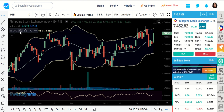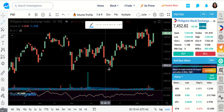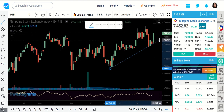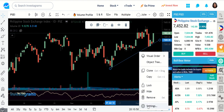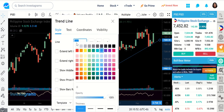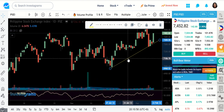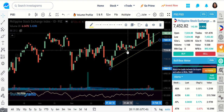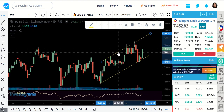Now, if I remove, by the way, this is a Bollinger Band. If I'm to hide that and I'd like to draw a trend line here, I can see one right over here. So that is your uptrend support area. Okay, so that is currently our support channel, and our resistance is right above here. Okay, so that is your resistance.